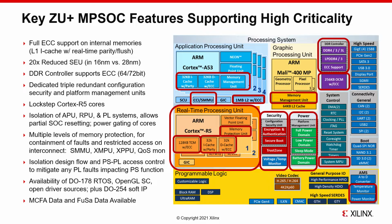We have multiple levels of memory protection: a system memory management unit, Xilinx memory protection unit, Xilinx peripheral protection unit, and quality of service monitors. These are hardware features and mechanisms that allow for isolation and partitioning of resources to mitigate against interference and contention amongst resources. We have an isolation design flow in the programmable logic where you can physically partition the programmable logic. And then, of course, we have the certification solutions that I mentioned already.